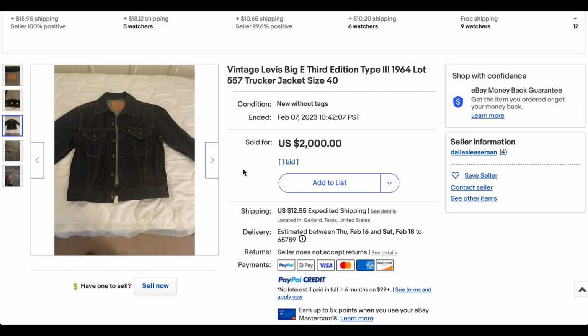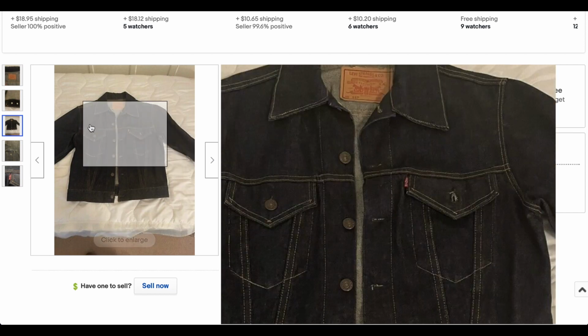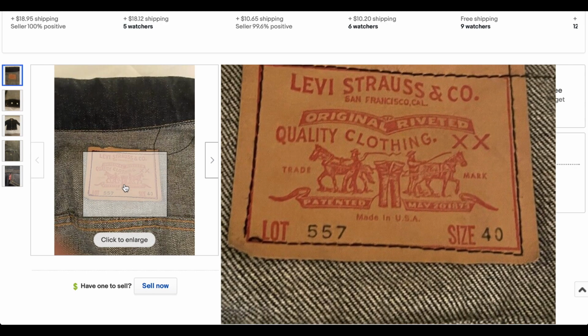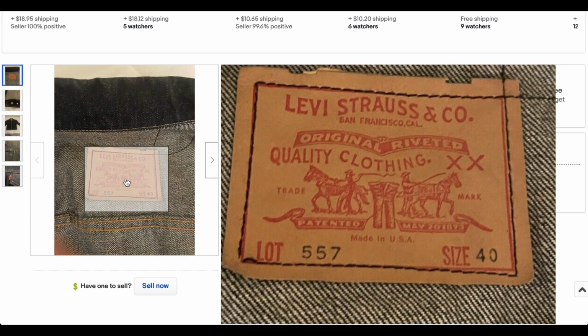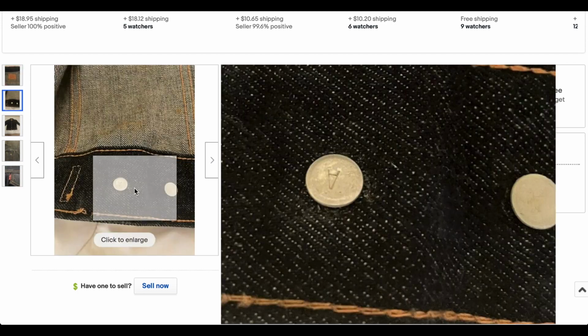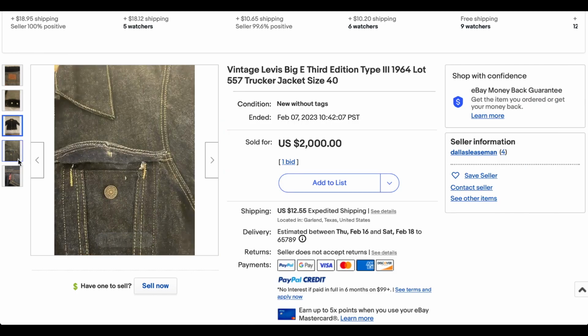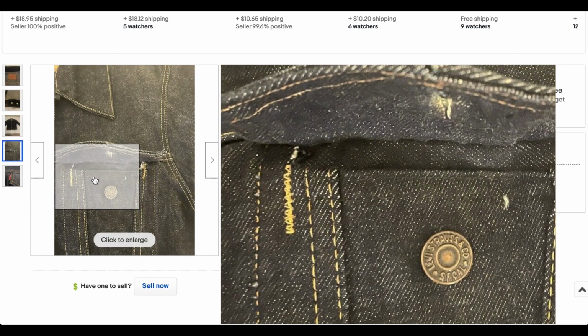All right, next up we have this vintage Big E Type 3. This is really interesting. This is an earlier Type 3. Obviously looks like it's in pristine condition. Like, look at this, incredible. Everything, I mean, it's practically dead stock. Size 40, the 557 lot number on this one. This one's got an unusual stamp you don't normally see here. It's a rarer stamp. It has some different stitching than you normally see.